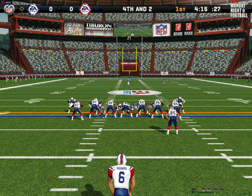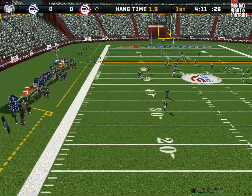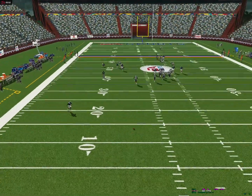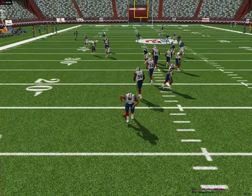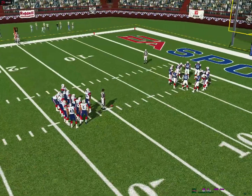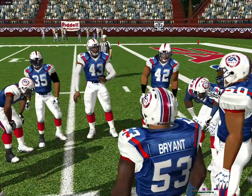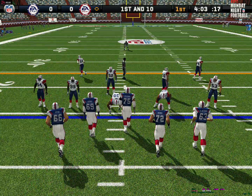Rodgers will come in now to punt it away. Daniels back to return. This one will be down at the 14-yard line. Great hang time on that punt. Inside their own 20. Ball on the 14-yard line.